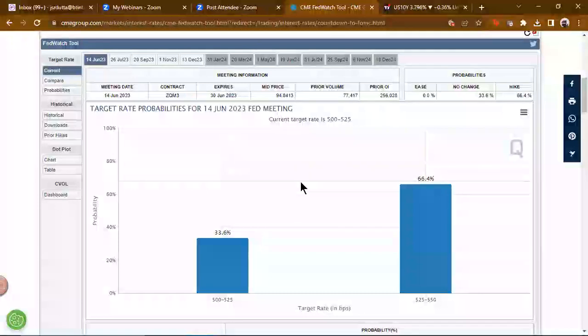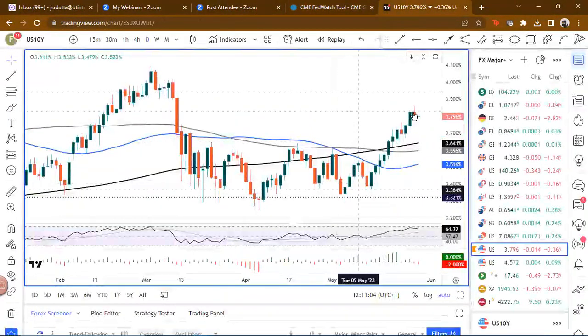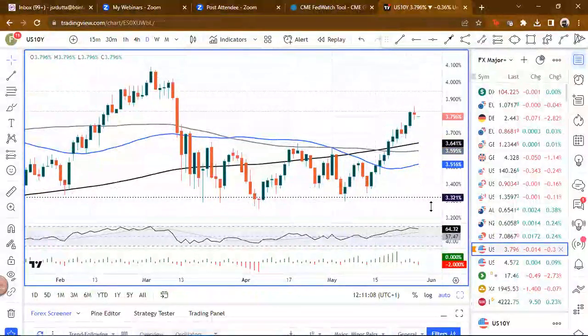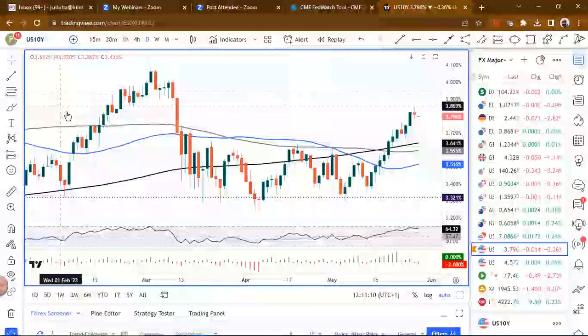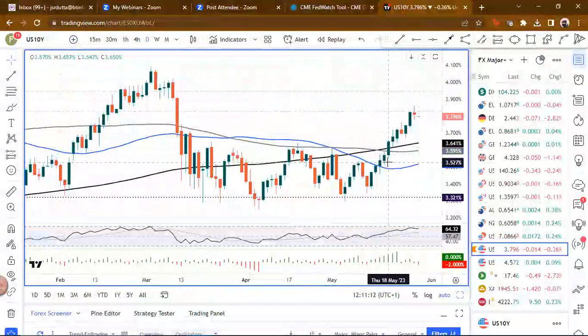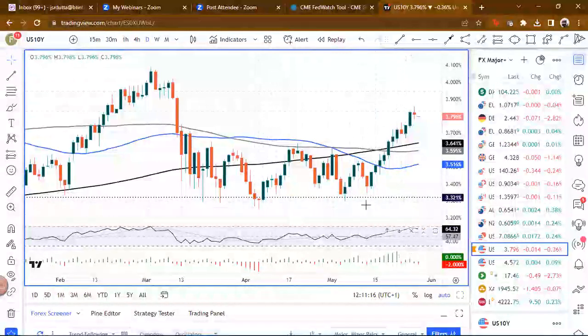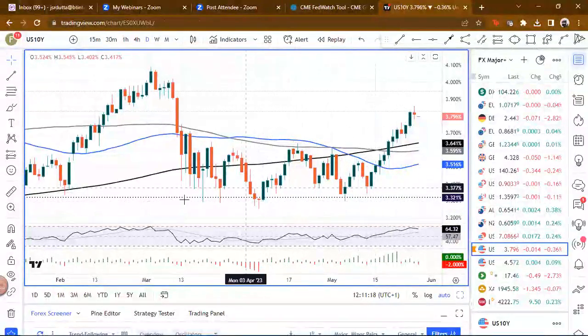I'm just checking where we are with the 10-year yield, actually, which I'll just show you here. So you can see this big move higher again. I don't want to go too much into these markets, but this is the US Treasury 10-year yield. So not the price, the yield. And you can see where we bobbed around 3.32% a few times.